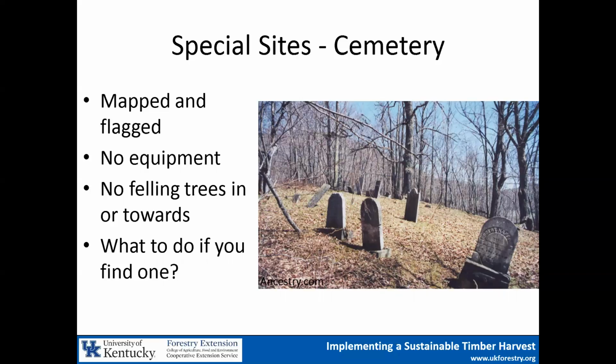Some important caveats: if you find one in your woodlands, there are numerous federal and state laws about the protection of human remains and graves. So if you do find one, you're going to want to alert your local authorities. Usually that's done through the local sheriff's office, or even sometimes the coroner. So if you do find a cemetery that you didn't know was there, you do need to alert someone in the government so they can map that and let people know that it's there, and it can be protected for the time being, or even in the future.